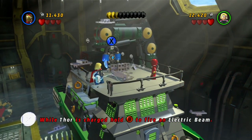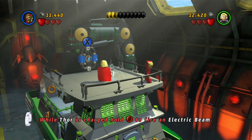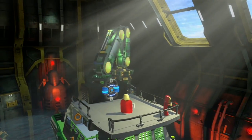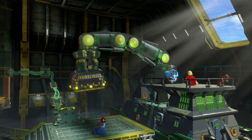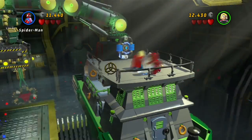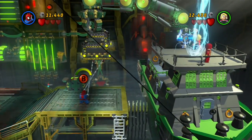And then there's the Thor switch there, so Thor needs to charge up. He charges that up, and then it enables this little remote sub. You have no idea how happy we were with ourselves when we found this, and then how annoyed we were that we hadn't spotted it before.